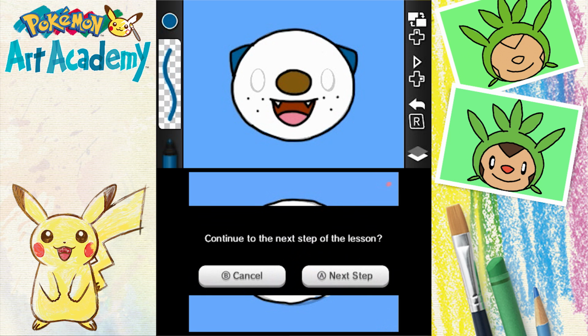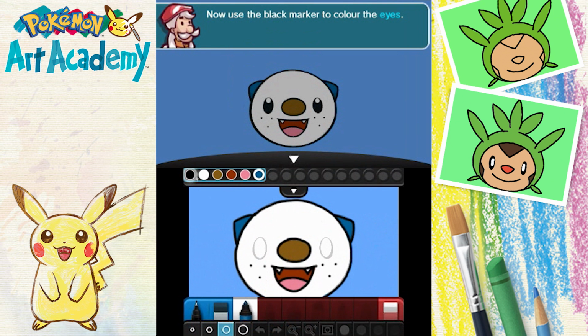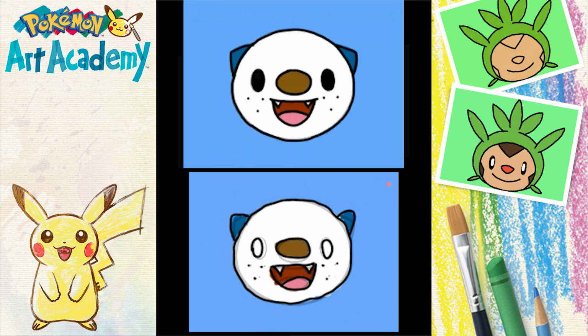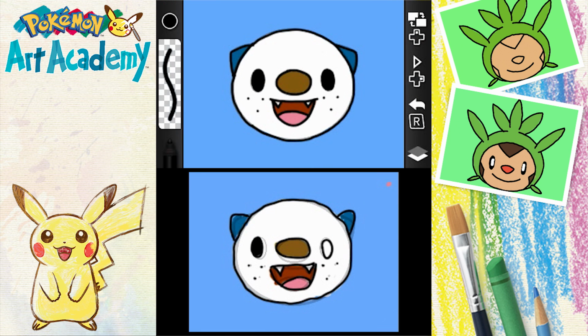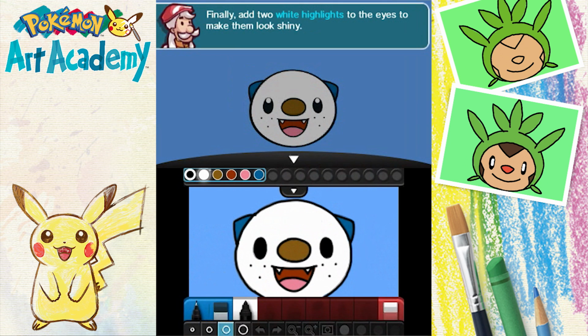Oh, we still need to do the eyes, of course. Sorry, almost forgot about those. Those are important. So we go back to our black colour. Here we are. And we just fill those in. Like that. There we go. And like that. He looks so happy to be brought to life in colour, doesn't he? There we go. And the next step, Professor.